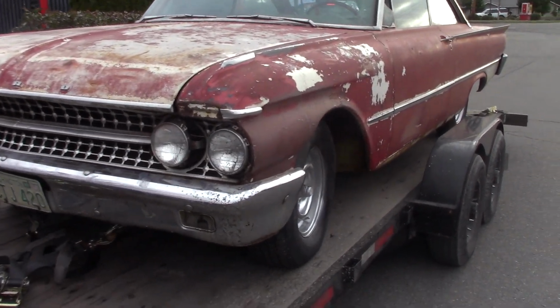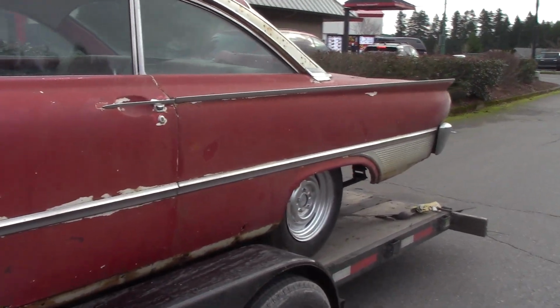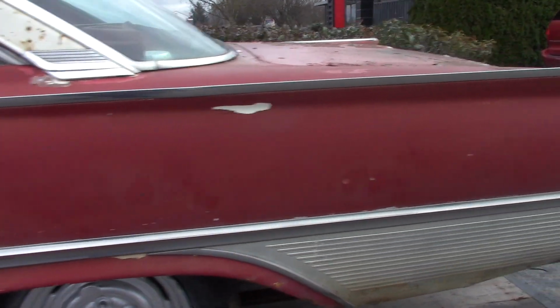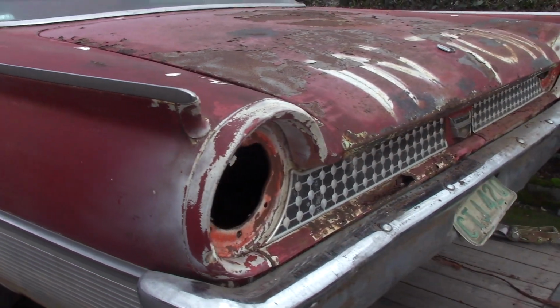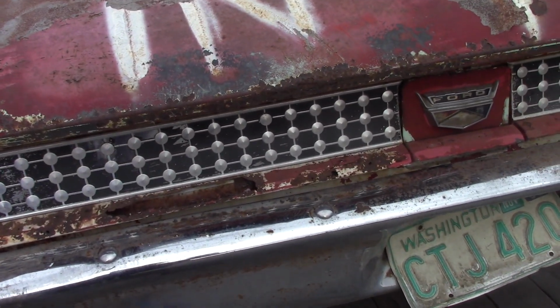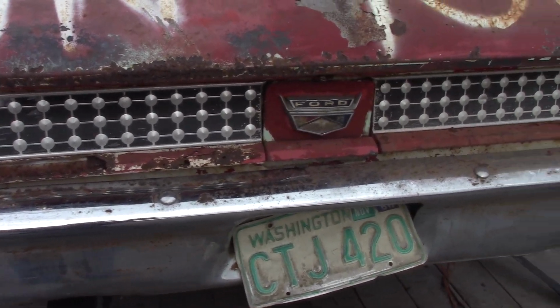Do a quick walk around of the 1961 Galaxie Starliner, just picked up. Body's got a little bit of rust in it, not too bad for a car that's been sitting in Western Washington for a long time. This is probably one of the worst parts you can see on the outside right there.